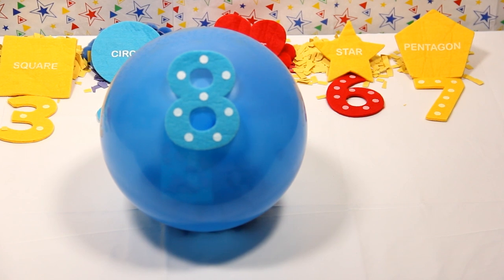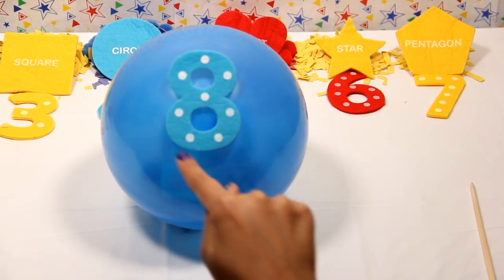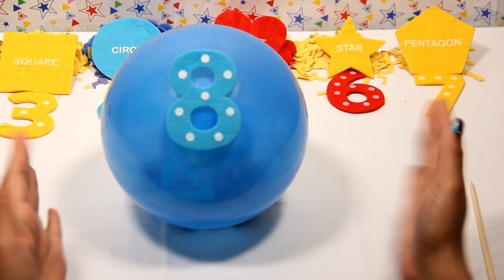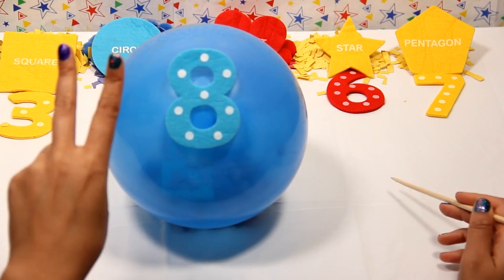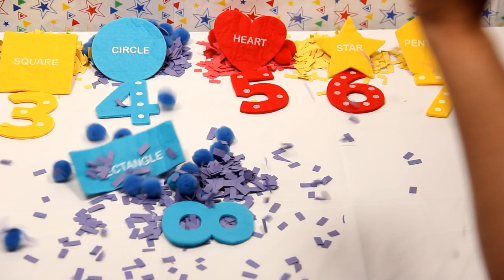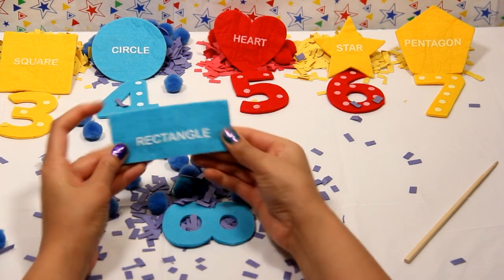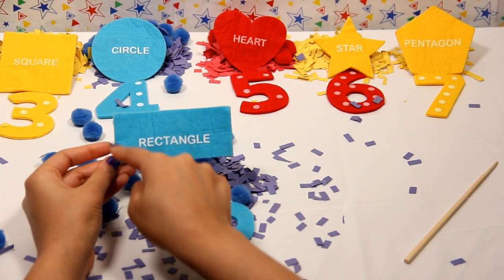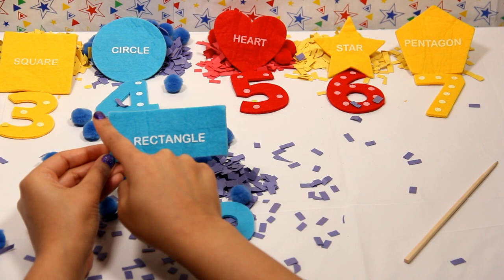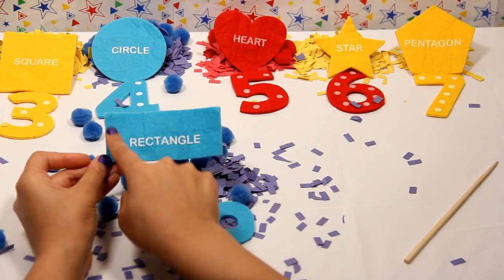Let's see what we find inside of our blue balloon number 8. And this is our last balloon. So, 1, 2, 3. And we found a blue rectangle. A rectangle has 2 long sides and 2 short sides. A rectangle.